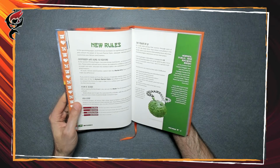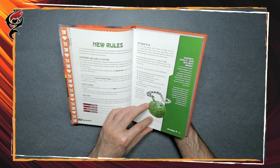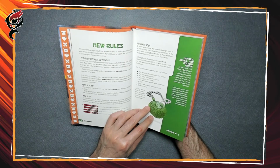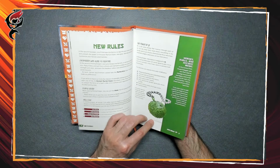New gear. Iron rings. Jade amulet. Chang gun staff. The power of, is that ki? The vital energy that courses through each of us. It's the inner force that moves everything in the world. It can only be channeled by those who have reached a higher awareness or true inner peace.